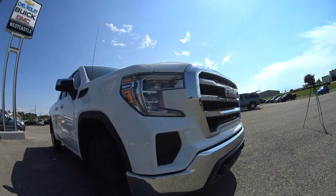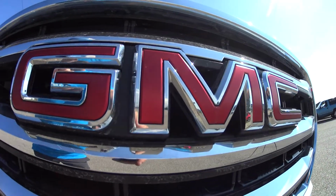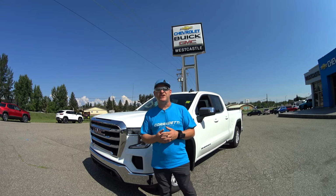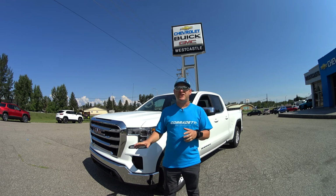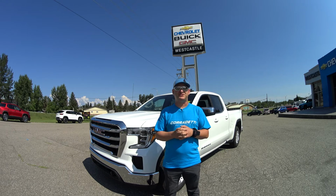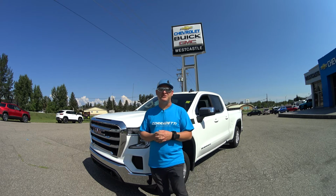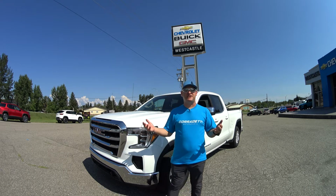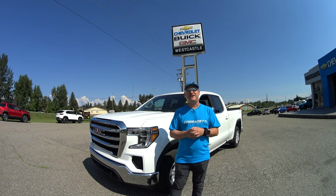This one here is under $50,000, which is excellent value for a pickup truck, especially in the half-ton truck world. A lot of people don't need to tick every box and make their truck loaded. You could easily live with a lesser model line and still have all the creature comforts that you'd like that will serve you down the road. So let's jump behind the wheel. Let's go do a little bit of a walk around and take a look at what this Sierra has to offer.